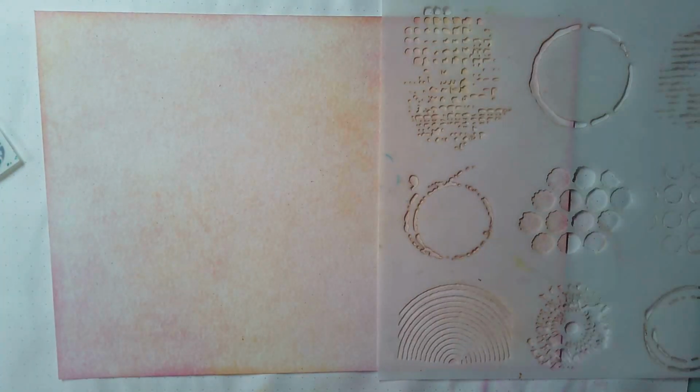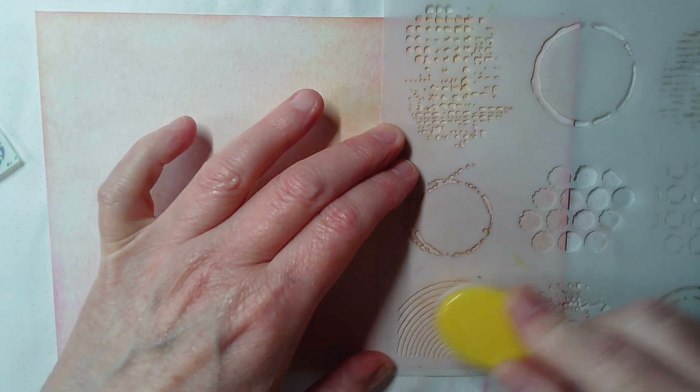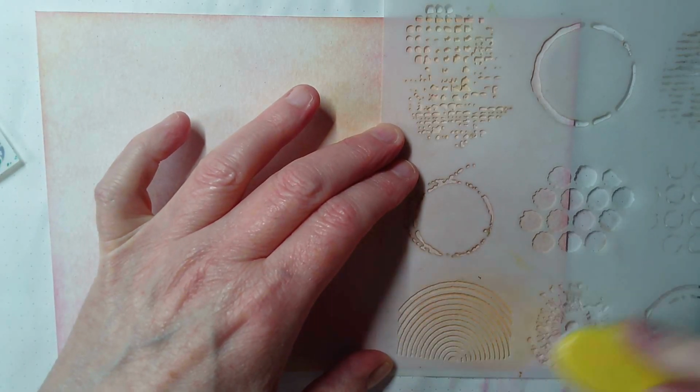Oh gosh, that's not even showing up. So I did a good job of picking that ink up on my brush, didn't I? It's fine, it will do. It just takes a while to moisten the brushes with the ink. Oh, look at that. That's fun.